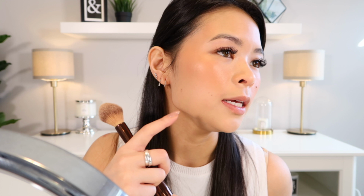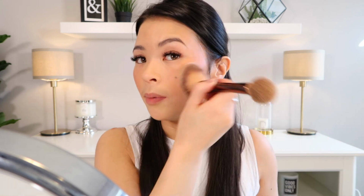If you compare this side that's blended versus this side that's not, you can see that the blush on this end, you can't really tell where it starts and ends, versus here you can see right here is where I stopped the blush, and it's less blended. So again, I will take this and go in a gentle tapping motion and blend this into the rest of the powders that I've applied.